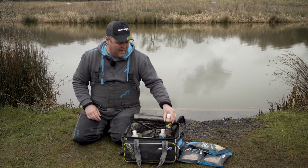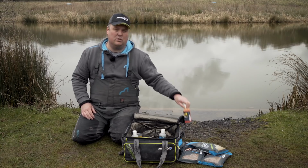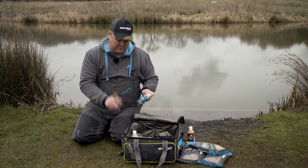That's a yellow dye that I have just in case my pellets are a bit dark. If I ever get fishery pellets and they're a bit darker, a little tiny bit of yellow dye in my water just lightens them up a bit. I mean, I'm a big fan of light pellets just to show up. With flavours, I have pretty much two.